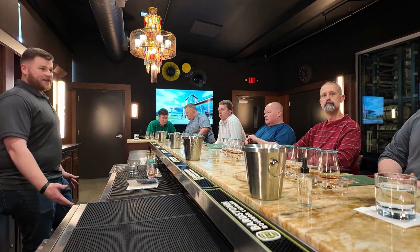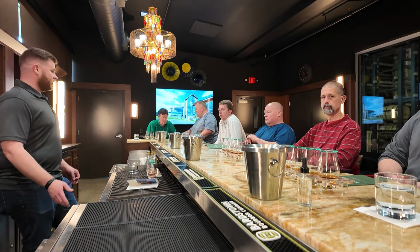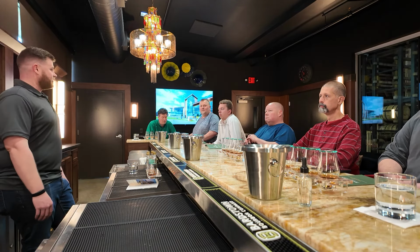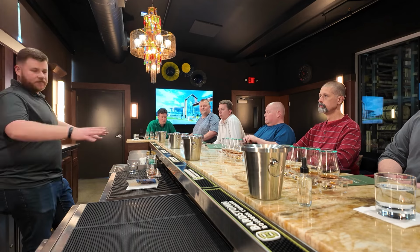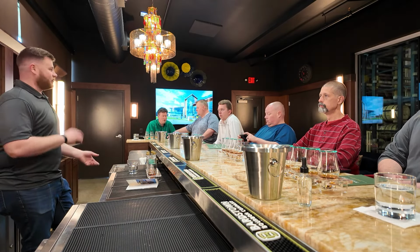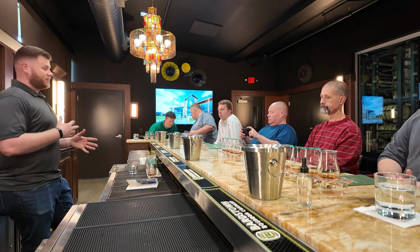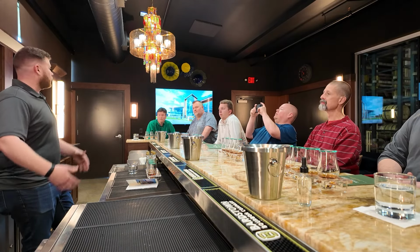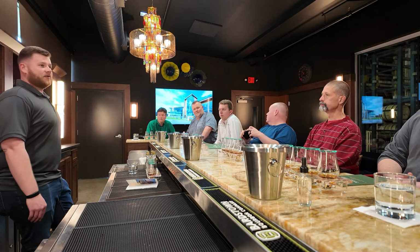So Pete passed away back in 2019, unfortunately, so we named this space in his honor, but it's used for a lot of different things. Good place to do a barrel pick, but we do cocktail classes out here, different tours and tastings. This is also a space that our events team will rent out, private events, cocktail hours, things like that.